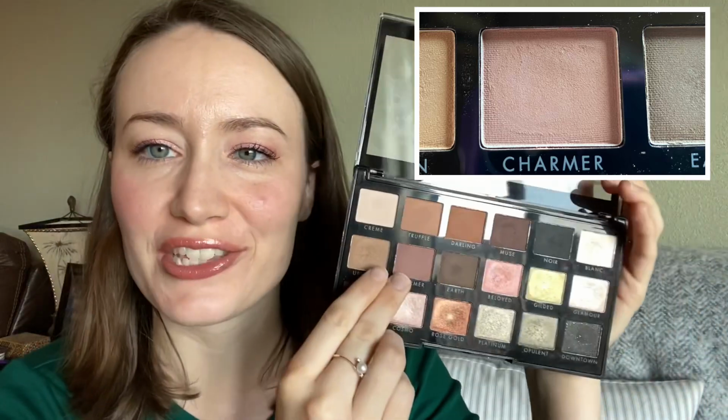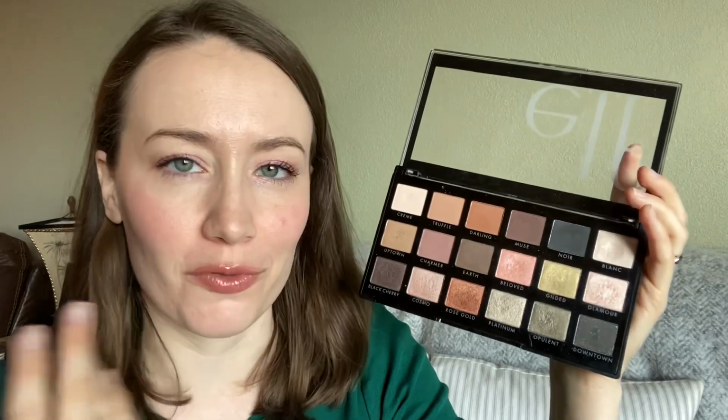The last shade was from my e.l.f. New Classics palette, and it's the shade Charmer. Ooh, I'm so happy! This is one of my favorite shades from this. This is probably my favorite matte color to wear all over the lid just by itself. For some reason, I really enjoy that.